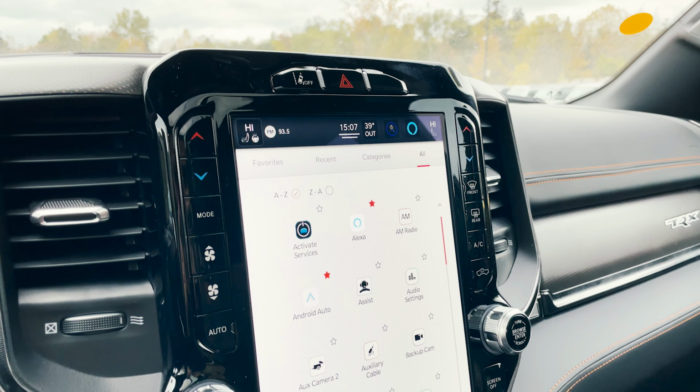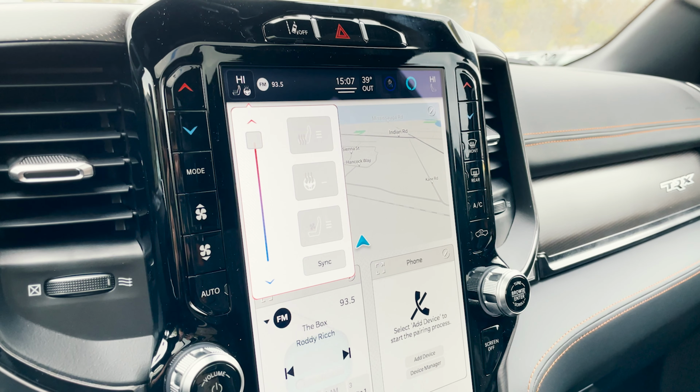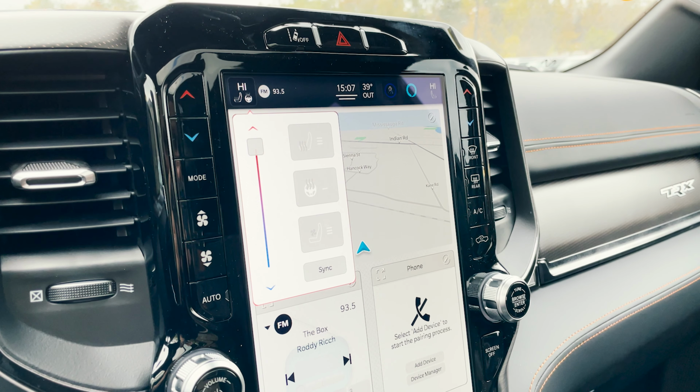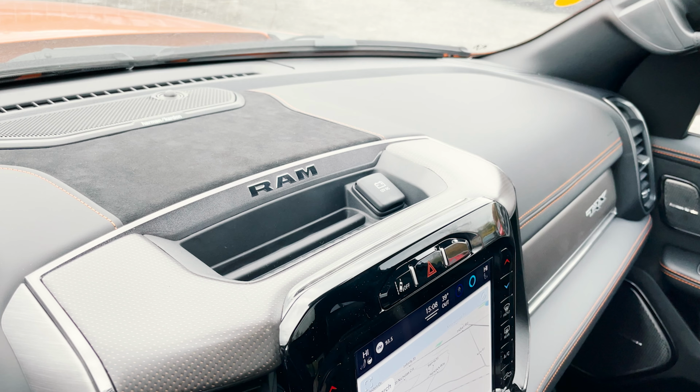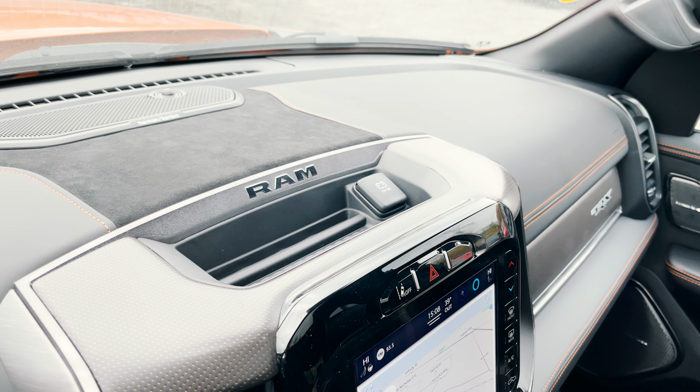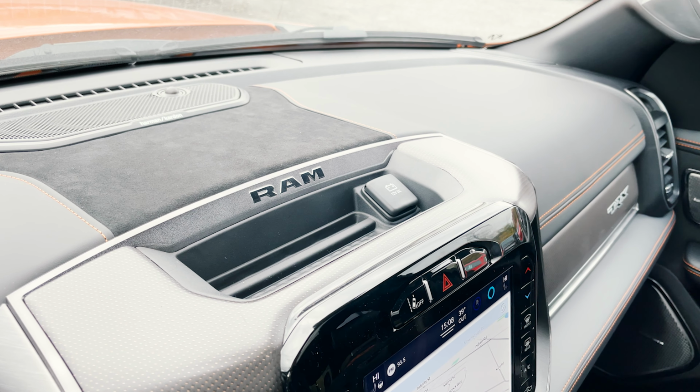And on the touchscreen, the top bar that you see is a touch bar, so if you press any of the little options there, it kind of brings down a shortcut menu for you. Right above that, you do have your lane departure warning, and above that you do have a little bit of room to put small little things and a 12-volt adapter, and again you have more of that carbon fiber trim.